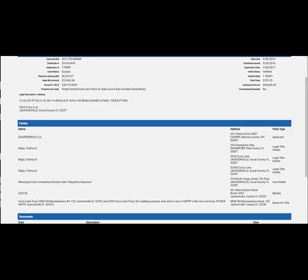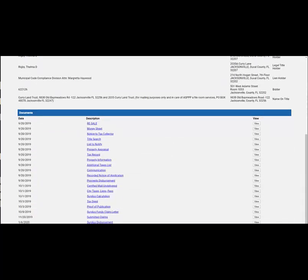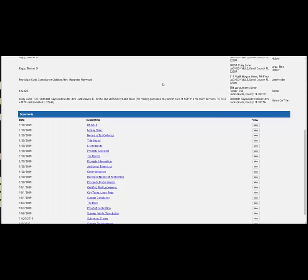The bidder was the winning bidder in the auction, and the name on title is the new owner. So these 2 you don't have to worry about, and you don't have to worry about the applicant. That was the certificate holder. You just want the owner, and you can see real quick if there's a lien holder or not. But down here is all of the documents. And let me bring this up a bit so you can see it.